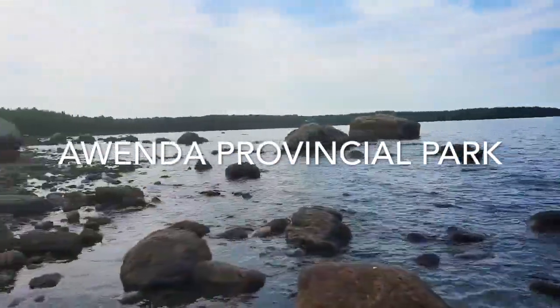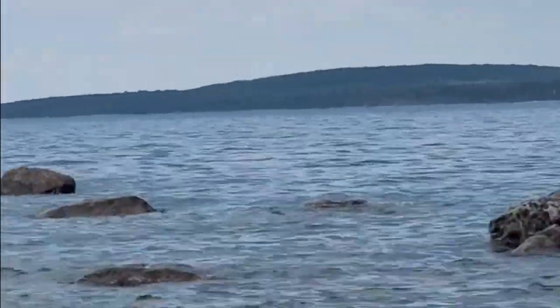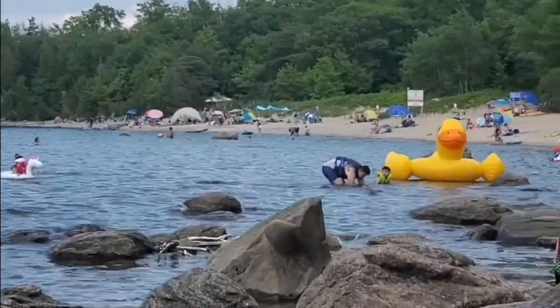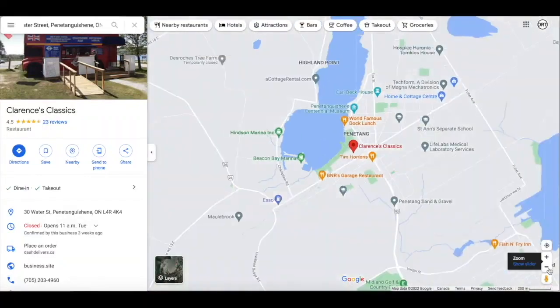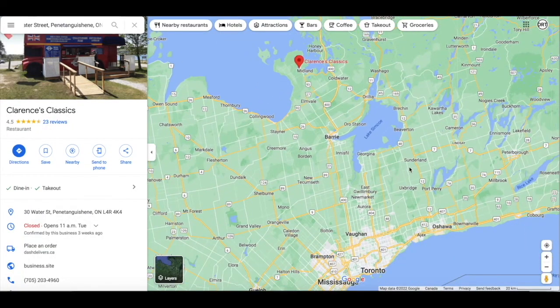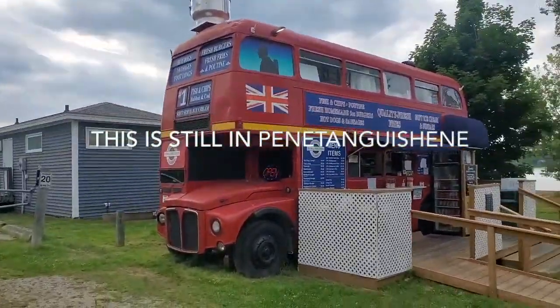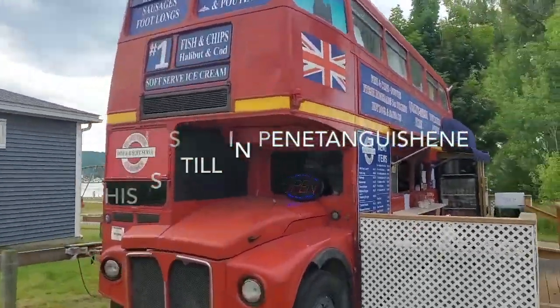The Provincial Park is also in the area. Usually there is a fee to enter, so I'm not going to cover too much about it, but if you're in the area, it's one of my most favorite parks. Another cool thing in the area is Clarence Classics. It's a double-decker bus that sells chips and fries and fish and chips, things like that.